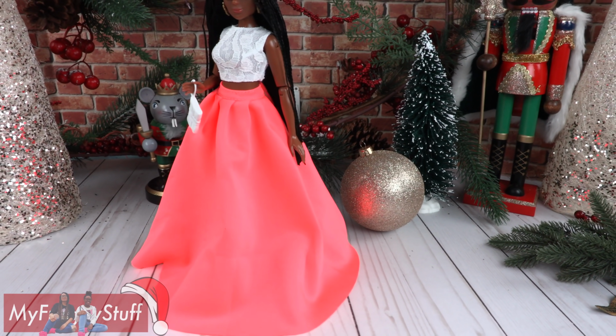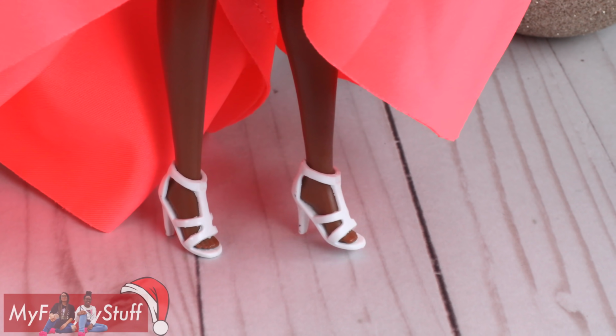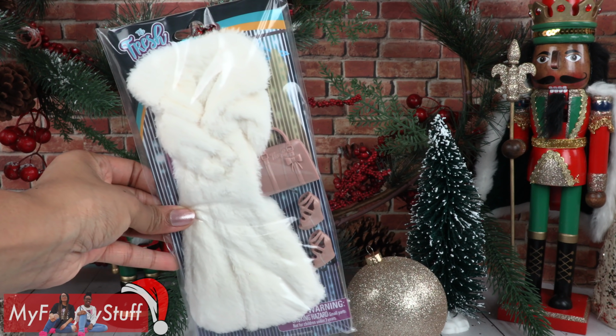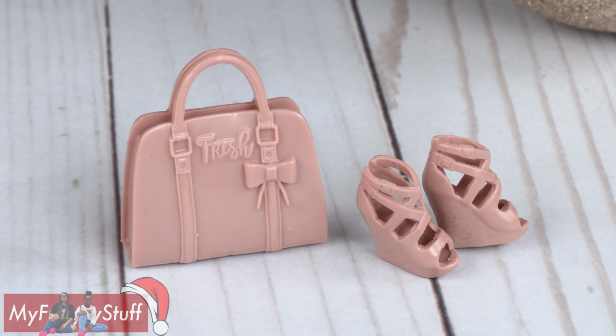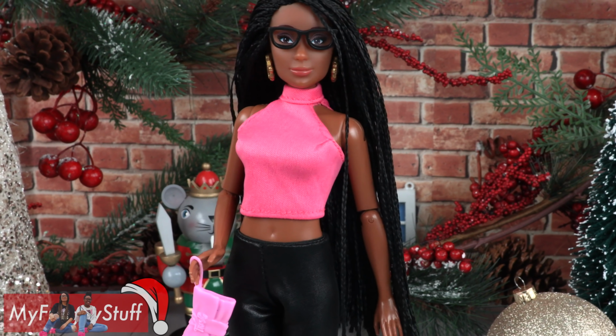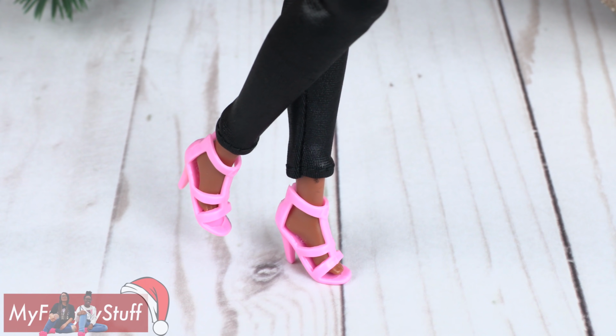It is a full wide skirt, comes with a white purse and white shoes. Indigo's fur coat will keep the dolls cozy. It comes with the taupe purse and shoes, pink top and shiny black pants. Comes with a pink purse and pink shoes.